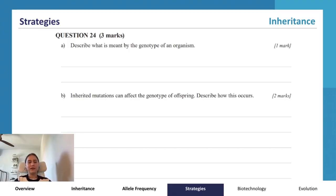Okay, I'll give you a second to have a think about the second one, but you're told that inherited mutations can affect the genotype of offspring, and you're asked to describe how this occurs. Think about your response for a second before I go through the solution.